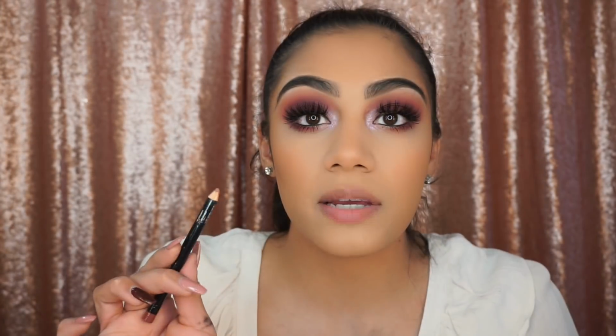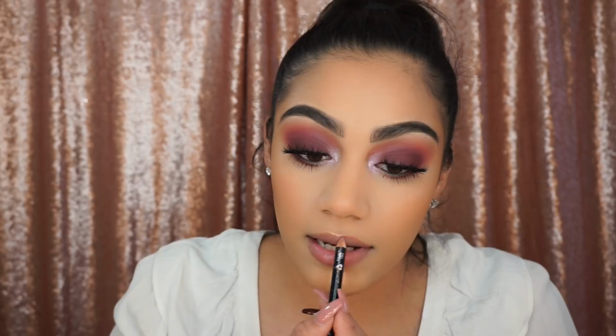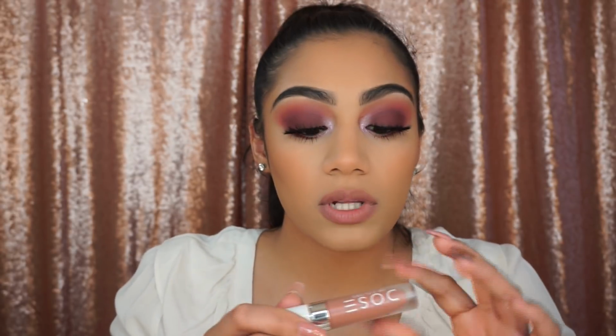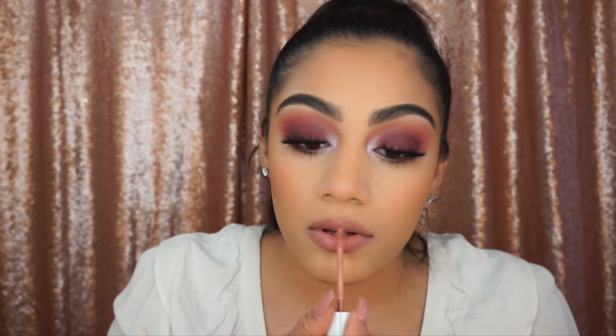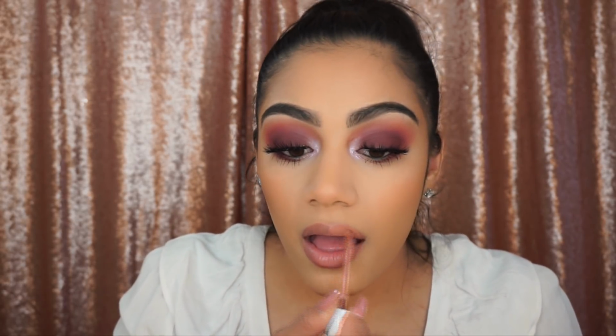I'm just going to be using the lip liner by NYX Cosmetics in Natural. And then for liquid lipstick, I'm going to be using the Dose of Colors liquid lipstick in Truffle. I'm actually going to be applying some highlighter today. I'm going to be using the Fenty Beauty highlighter in Hustle Baby.